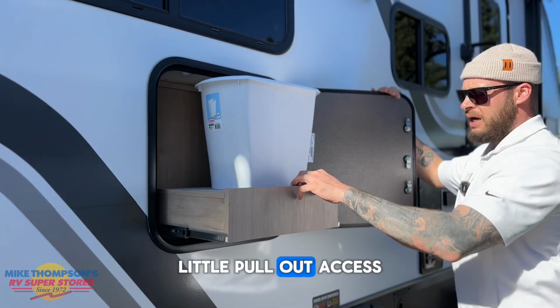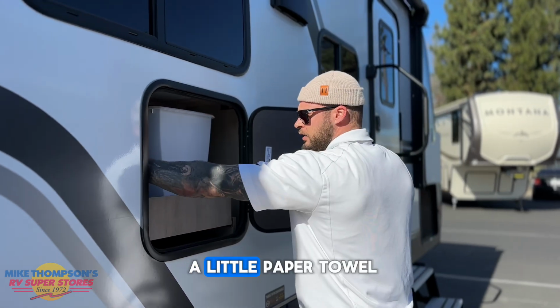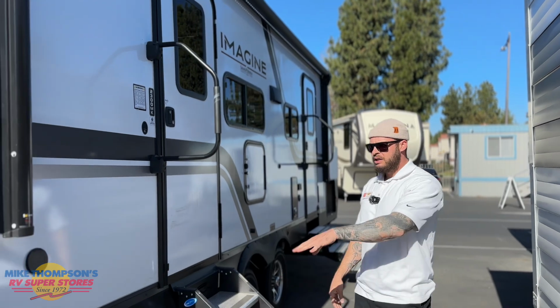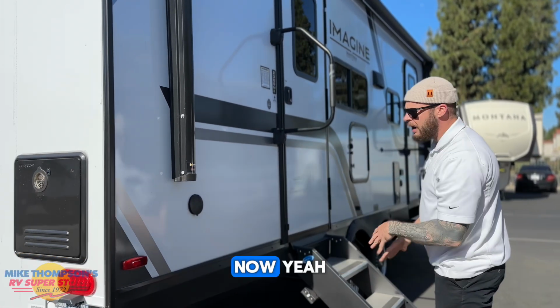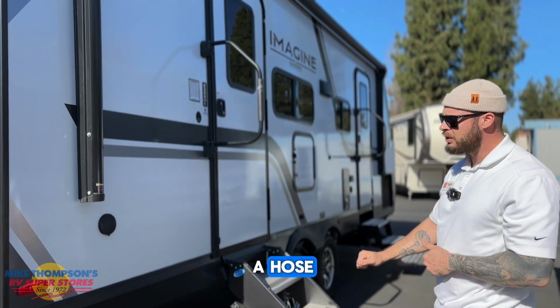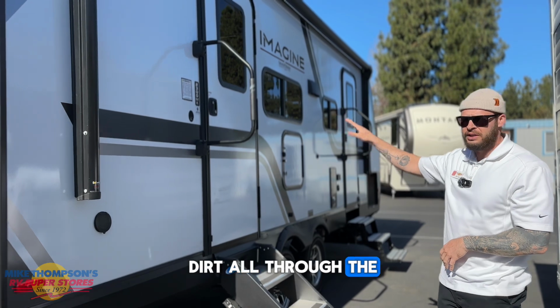Little pull out, excess storage there for your trash can. And you've also got a little paper towel holder on the inside there. Before we take a step inside, you've got a spray port right here. Now, yeah, you see it on quite a few coaches, but it's a beautiful feature when you've got to hose your kids' feet off or the dog's feet off so they're not tracking dirt all through the interior of the coach.